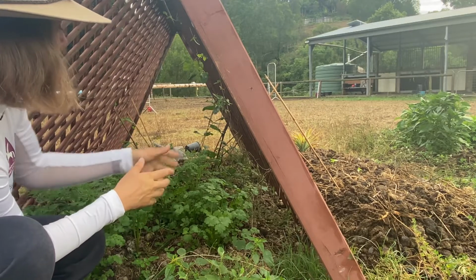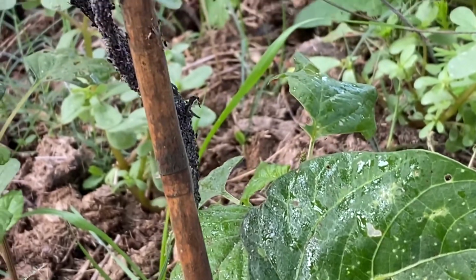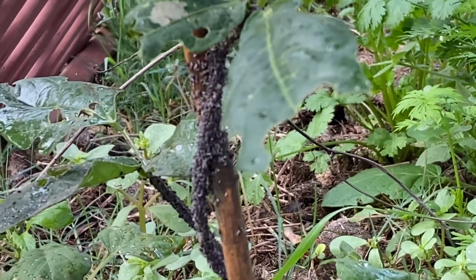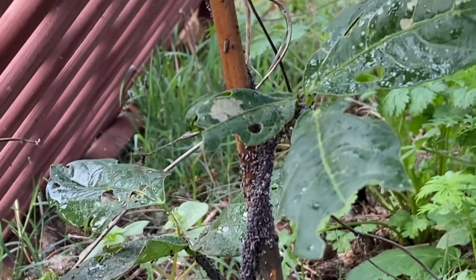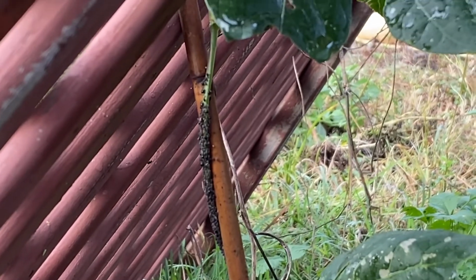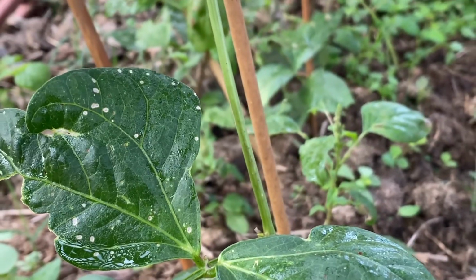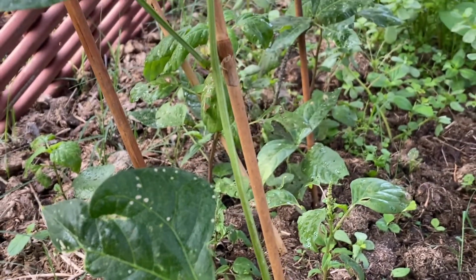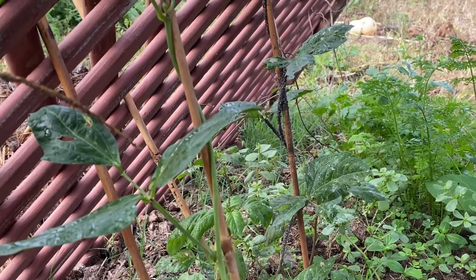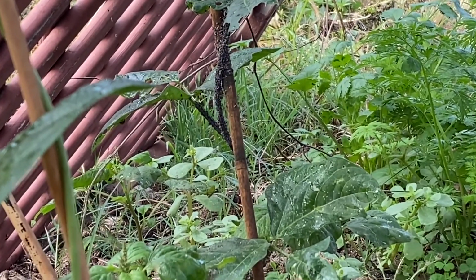But it's really interesting. This bean, I'll do a close-up for you, is covered in aphids and the other bean has no aphids on it. So this is actual regenerative proof that just because you've got pests on one plant doesn't mean it's going to spread across your whole crop. Really interesting, and I've seen this before with aphids. Insects clean up sick plants. They're like the rubbish collectors.